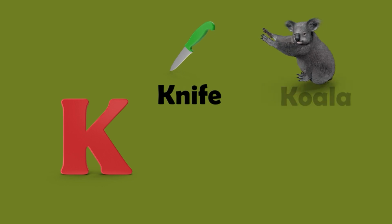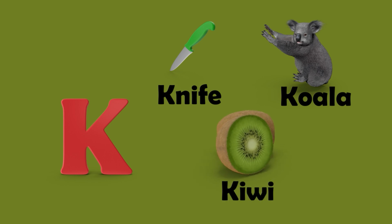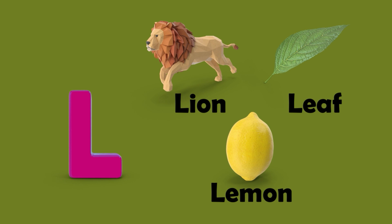K. K is for knife. K is for koala. K is for kiwi. L. L is for lion. L is for leaf. L is for lemon.